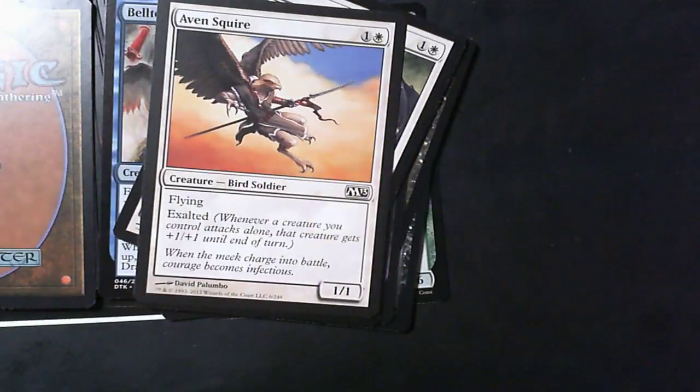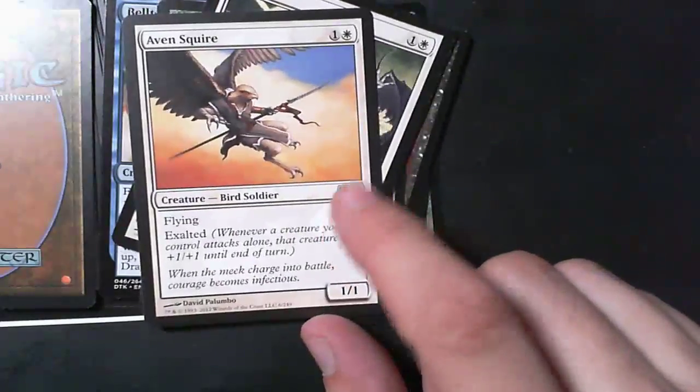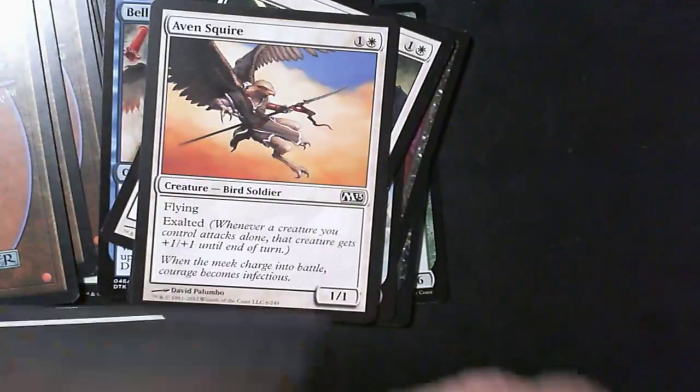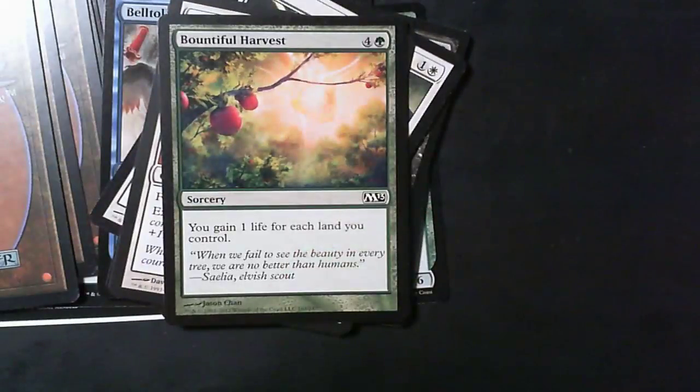Avon Squire, that's another bird soldier. Exalt, whenever a creature you control attacks alone, that creature gets 1/1 until the end of the turn. Okay, so fair enough. And that's an M13, not an M15, so I don't know what that means. Bountiful Harvest. Okay, so these are going to be M13s from looks for a while. Sorcery, gain 1 life for each land you control.